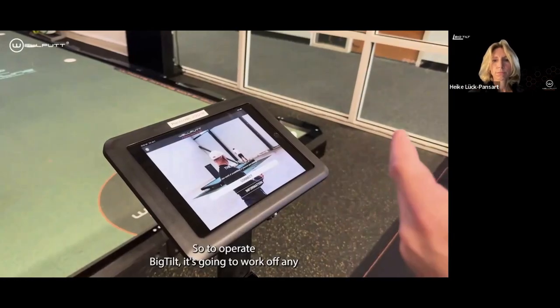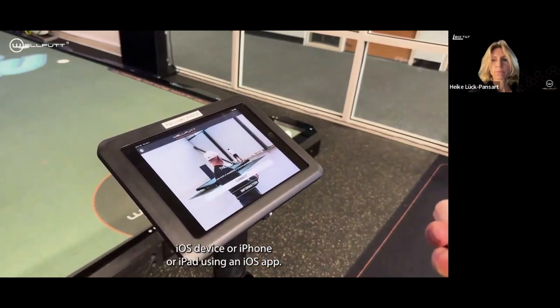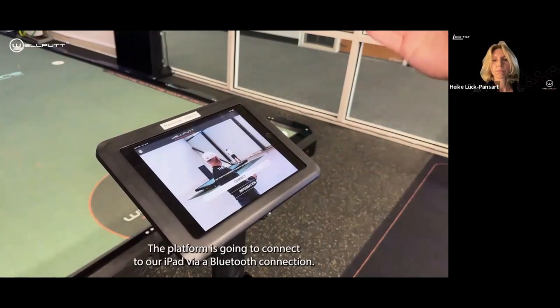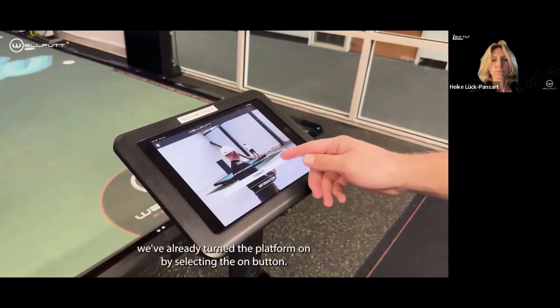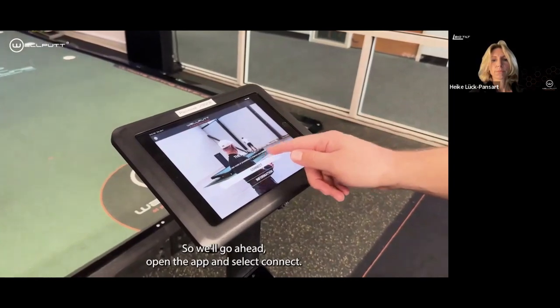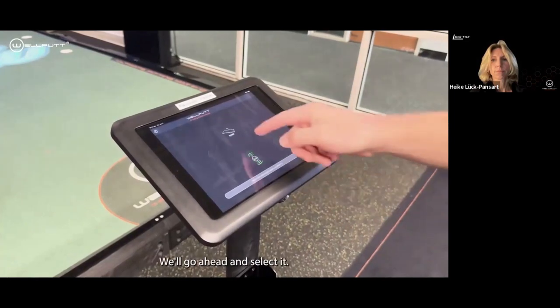So to operate BigTilt, it's going to work off any iOS device, so iPhone or iPad, using an iOS app. So we have an iPad today downloaded. The platform is going to connect to our iPad via a Bluetooth connection, so standardized connection. We've already turned the platform on by selecting the on button, so we'll go ahead, open the app, and select connect. Our Bluetooth connection is going to recognize our platform here in just a second. We'll go ahead and select it.